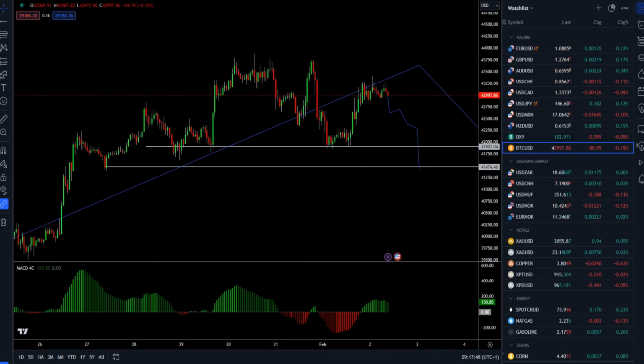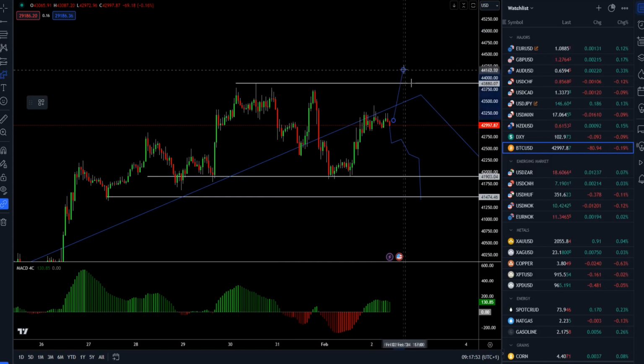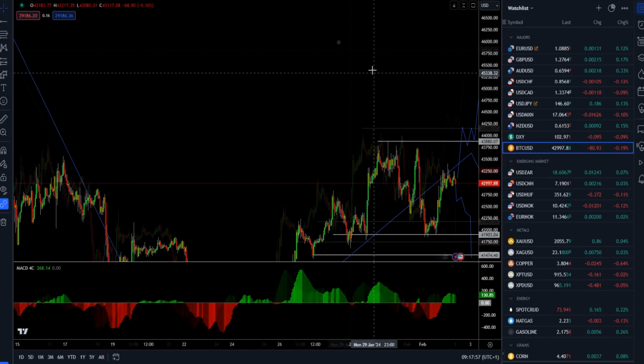The alternative scenario will be, of course, that the market can clear 43,880, hold above, and then it will open the door for higher prices eventually towards the 46,000 mark.